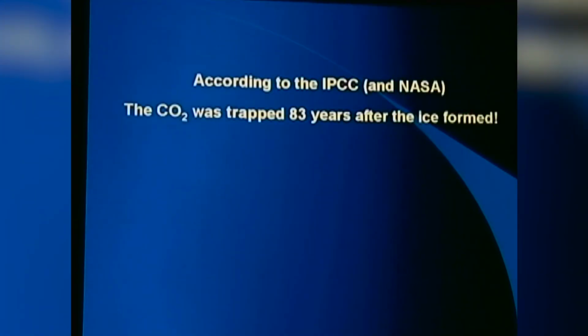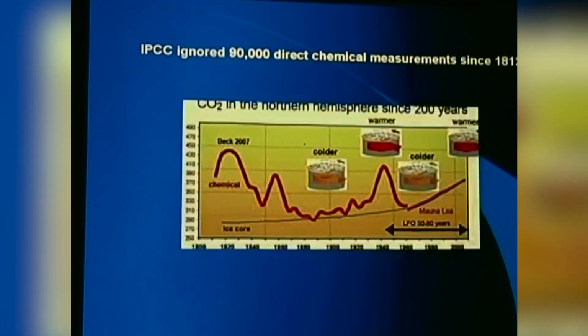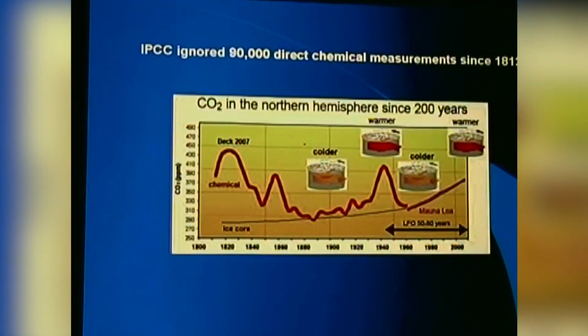What they did is they said, according to them and NASA, because NASA was involved, CO2 was trapped 83 years after the ice formed, which is a good trick. So it's a new physics we're doing. It's like the new math, you know? Okay. And there have been 90,000 direct chemical measurements of CO2 in the atmosphere since 1812. And back in the early 1800s, it was even higher than it is today. But these were, you know, old guys like Van Slyke and JBS Haldane who didn't know what they were doing. All they did was invent the technique.